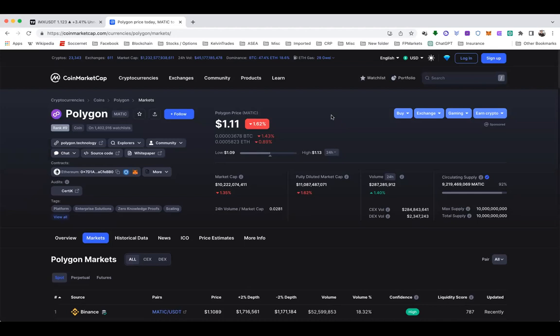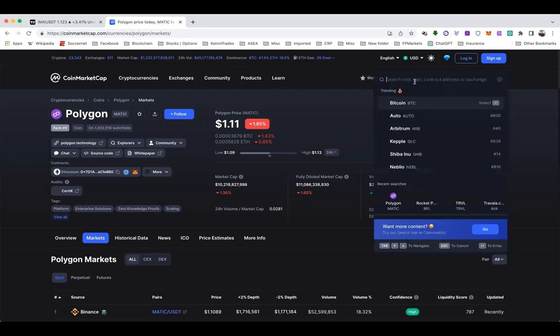The FTX example shows us that any exchange can fail. And if the exchange fails and your coins are in there, then too bad. All those coins are gone. Okay. Next, we go to IMX, Immutable X.